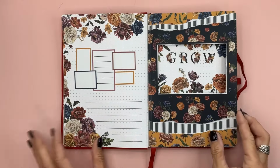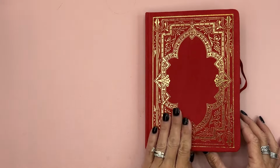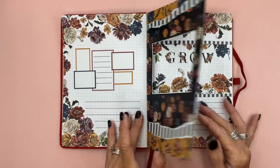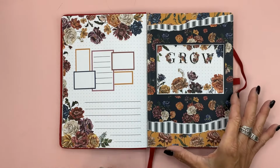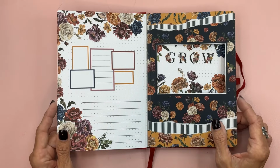All right, y'all, that's gonna be my spread using these gorgeous new Heirloom Collection bullet journals. And I love this sticker pack, so pretty. And I love the way it turned out. I'll be using these more for like junk journaling, memory keeping, all sorts of things, and I cannot wait. So stay tuned for that.